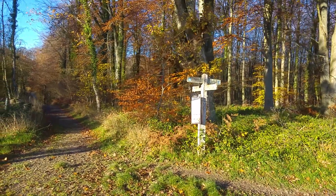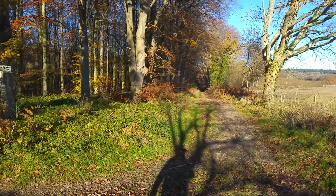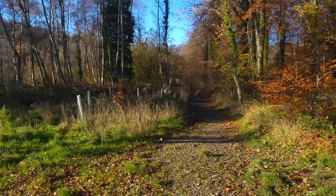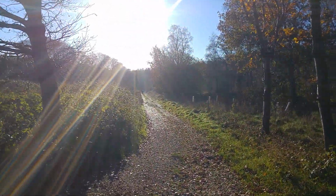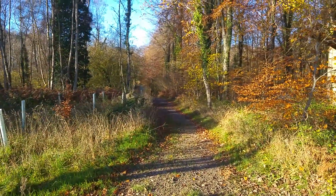To the next crossroads, and in this direction heads off to Eartham Woods, and this direction heads back towards the car. So we are going to head in this direction.